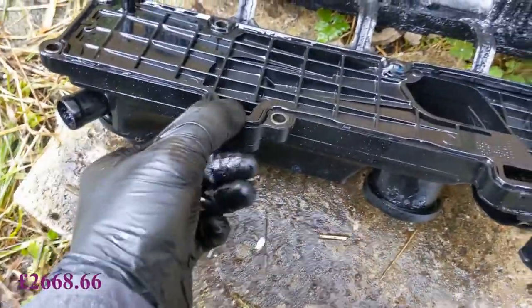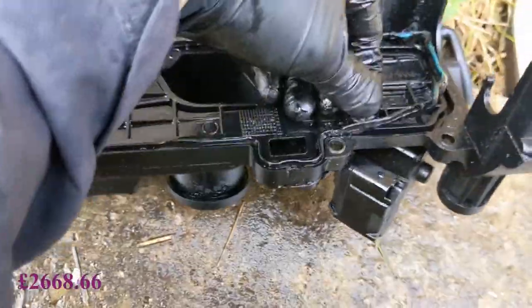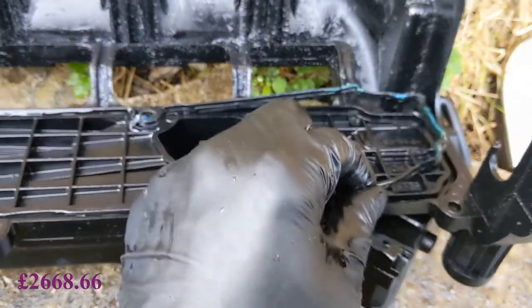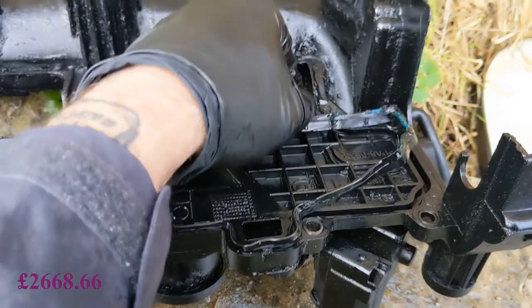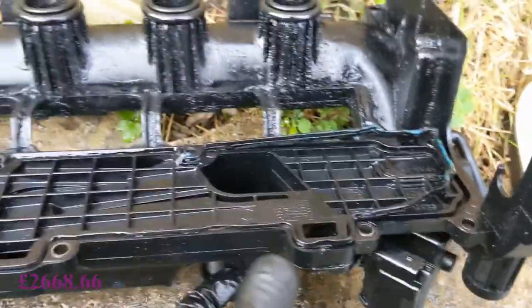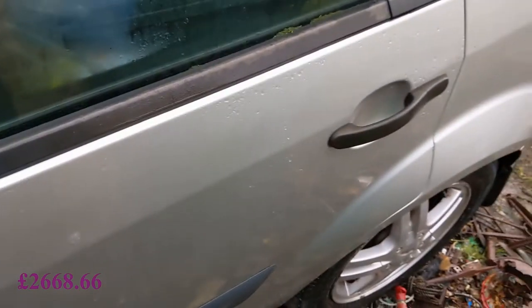The gasket actually looks, oh no, it's been nipped there on it. So I have to get a new one of them as well. Yeah, it's not going to be running today. But it's not as bad as it could have been, I suppose.